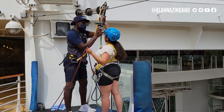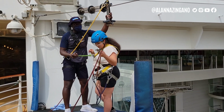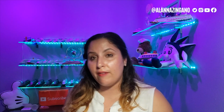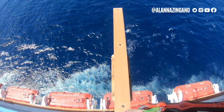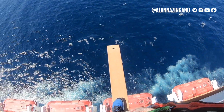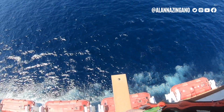If you could just imagine yourself soaring through the air, feeling that wind in your face and that ocean blowing as you zip through a ropes course, it is so much fun. Not only do they have the zip line, but they also have the plank, which we're kind of including in this one as well. You can experience this on Royal Caribbean, Norwegian as well, and Carnival, providing you an experience like no other.